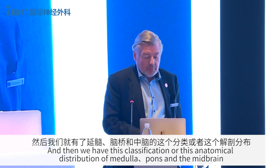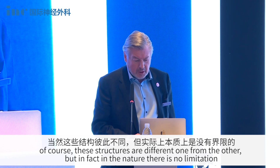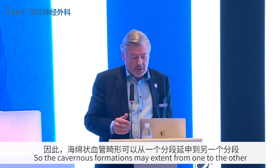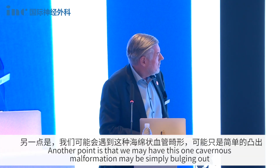And then we have this classification or this anatomical distribution of medulla, pons, and midbrain. Of course, these structures are different one from the other, but in fact, in nature, there is no limitation. Yeah, so the cavernous malformations may extend from one to the other. Another point is that we may have, is this visible?